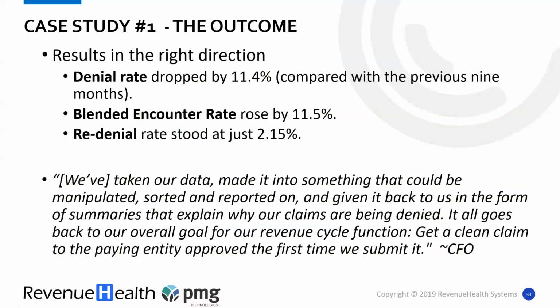Their blended encounter rate went up by over 11%, and they're doing well over 140,000 encounters, and that equated to well over $1.5 million in prospective cash that they're going to be collecting if you multiply that. And their re-denial rate, the rate of denials coming back in the door, is down to just 2%. And so the CFO was beaming about this, that he finally had data that they could use both vertically, from the top of the organization chart all the way through the billing team, and that they could create an overall goal for them to get a clean claim out the door.